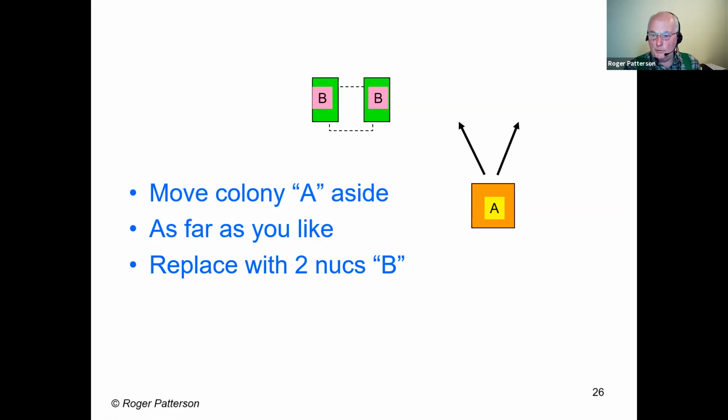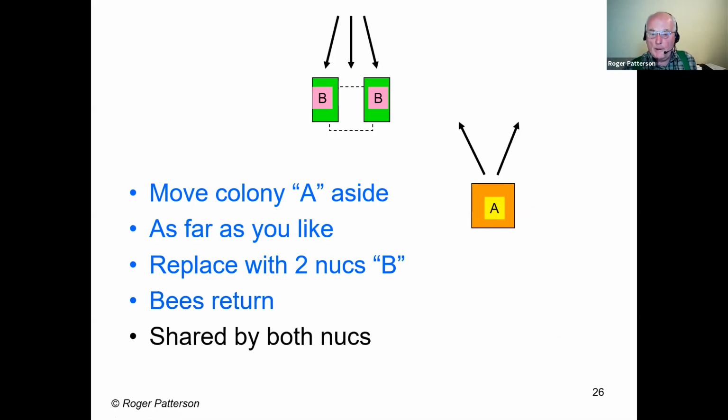So what happens is the bees from A will fly out, and this is why you need quite a lot of a good flying day left, because you need to lose your flying bees, or most of them, from A. They go out and do the foraging, come back to where they're used to coming back to, find that colony A is gone, but in its place has got two entrances. What do? So they then share between the entrances, or that's the theory.